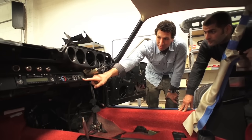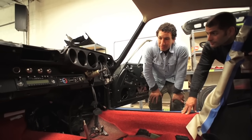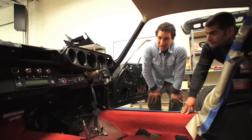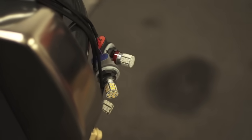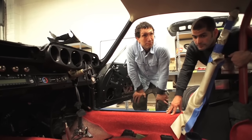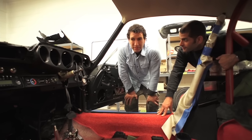This is the OEM HVAC unit, but it's been refaced and painted to try to make it look a little old school without losing any functionality, which is always a balance. And certainly electronically, everything has to be replaced anew. This is a bespoke harness front to rear. How much does the harness cost? Near $30,000.